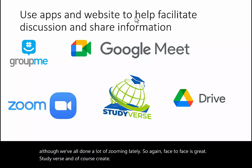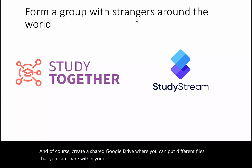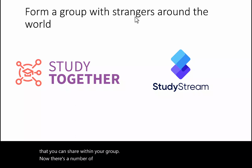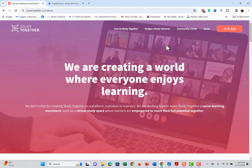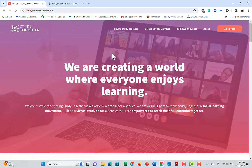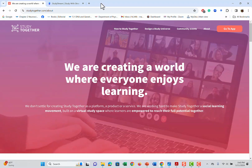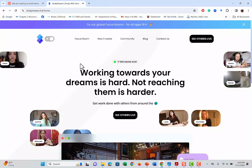Studyverse, and of course, create a shared Google Drive where you can put different files that you can share within your group. Now, there's a number of websites that allow you to study with even strangers. Create groups from around the world. So study together. You can join this group and maybe learn from people in different parts of the world. Create a study group around an issue that maybe people from other places have some good insights about. This is another one called StudyStream Live, another place to form groups to study.